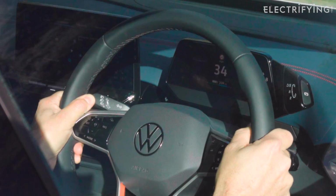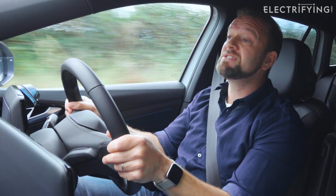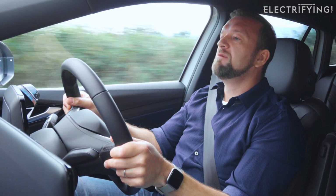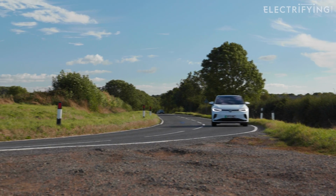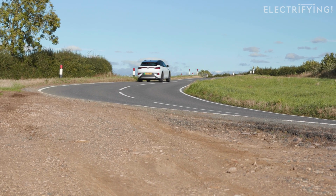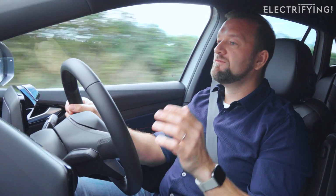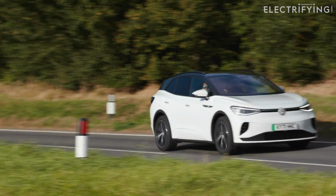Well, in acceleration terms, yes. 0 to 62 miles an hour in 6.2 seconds is Golf GTI fast. But acceleration from rest is easy in an electric car. It's the corners that are more difficult. And you know what? It's actually pretty darn good. What you're getting here is all of Volkswagen's petrol GTI know-how, except stuffed into an electric car.